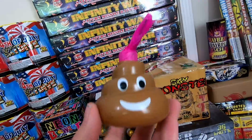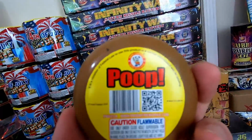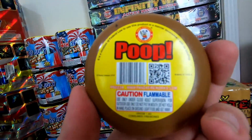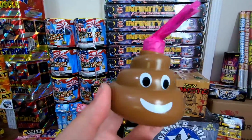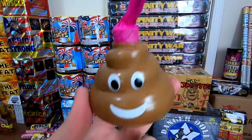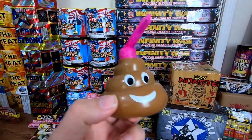We also have this. So this is a smaller version of the poop emoji from Window Fireworks. It's a little fountain, I believe, or it might even be a snake. One of the ladies that was at Schneitters Fireworks, she actually helped design this logo for Window. I believe her name was Tracy.